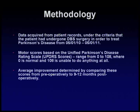Motor scores are based on the Unified Parkinson's Disease Rating Scale, also called UPDRS scores, and they range from 0 to 108, where 0 is normal and 108 is miserable. They just can't do anything. And the average improvement is determined by comparing these scores from preoperatively to 9 to 12 months postoperatively.